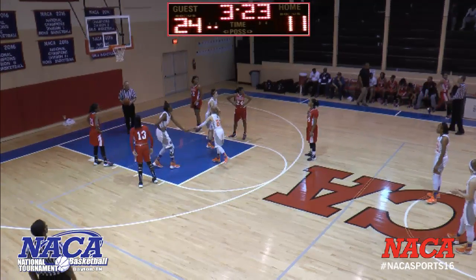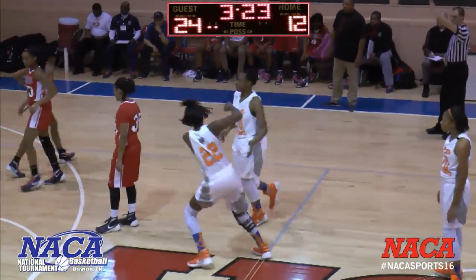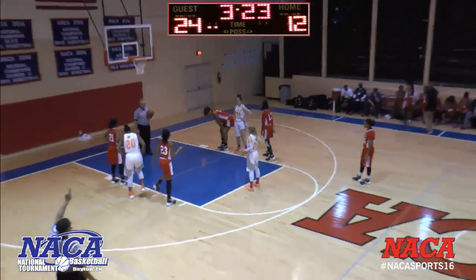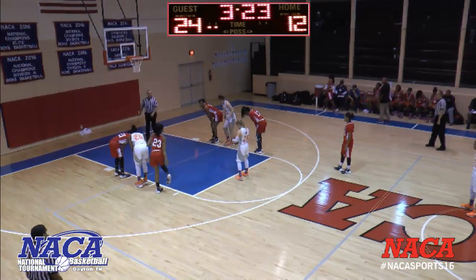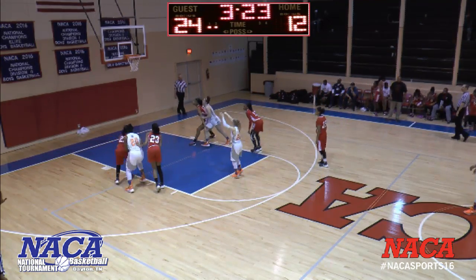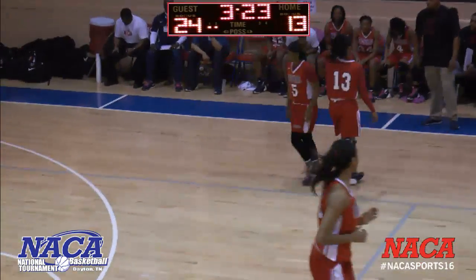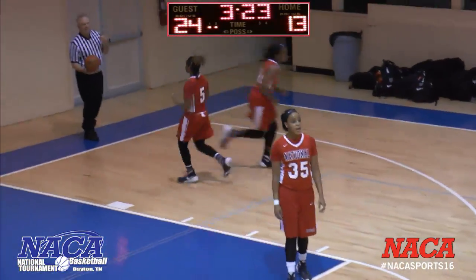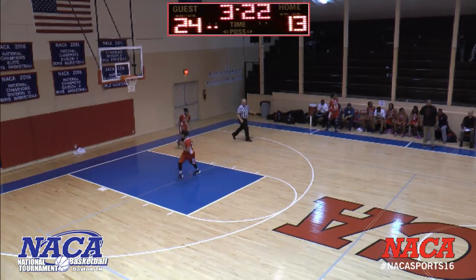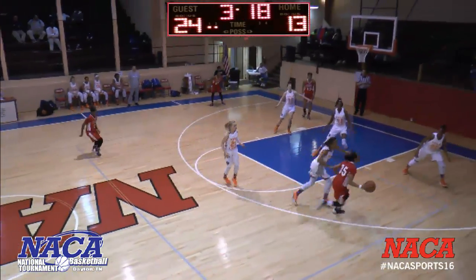First free throw is good for Jennifer Davis. Going to camp back in for TPLS, and Elizabeth Martino for National Christian. Second free throw here is good. Well, National Christian plays it in. 3:20 to go in the half as they lead at 24-13.